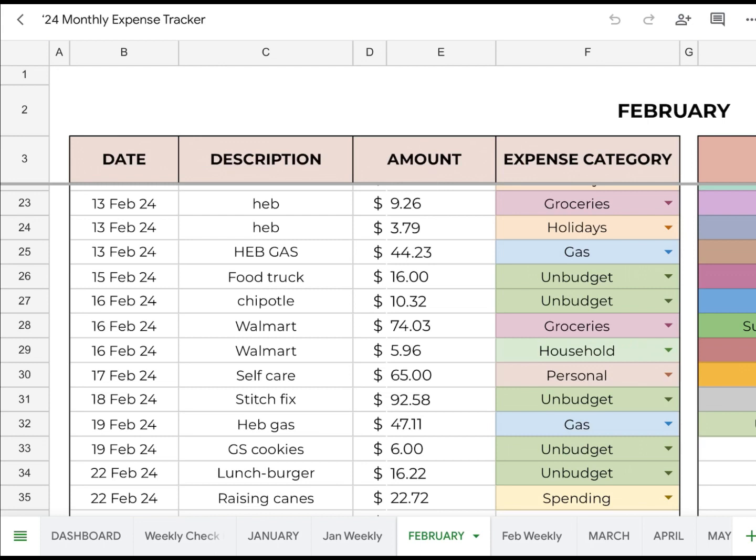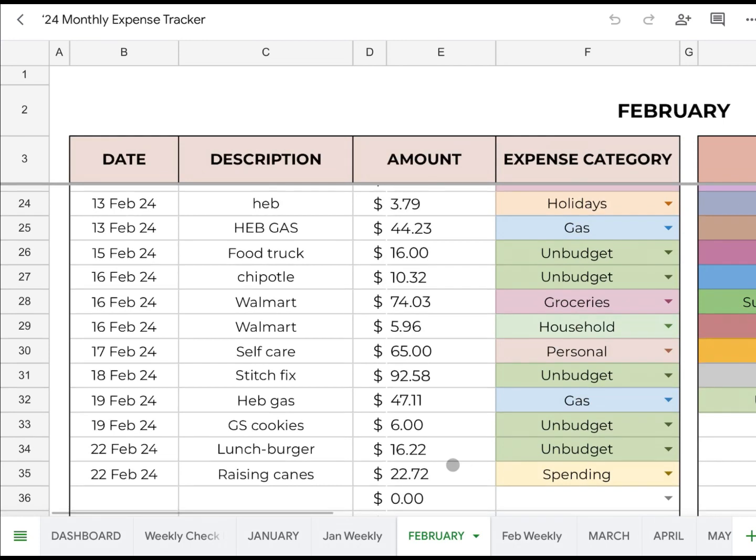Also that day, like I said, because we haven't been cooking or anything like that, my husband was really hungry that day and he wanted Raising Canes. So I went ahead and bought the Raising Canes. However, we didn't have a full amount of money to take it out of eating out, but we had some money in spending. So I took it out of spending so we didn't have any more unbudgeted items. And that was it, you guys.